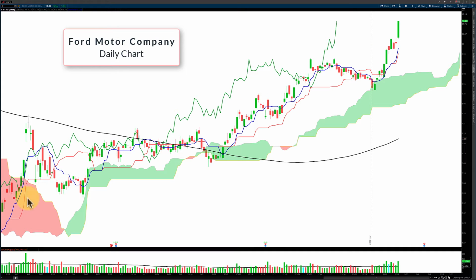Taking a look at this chart, when we first begin, market action comes out of the cloud, comes up and tests the black line, which is our 200 period simple moving average. It's like our chase truck that's always trying to catch up to price. Being underneath the 200 period simple moving average is a bearish situation.